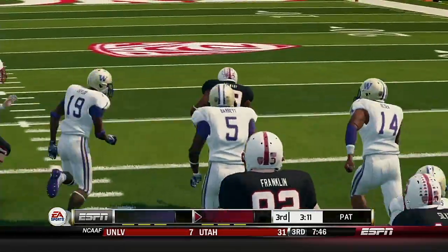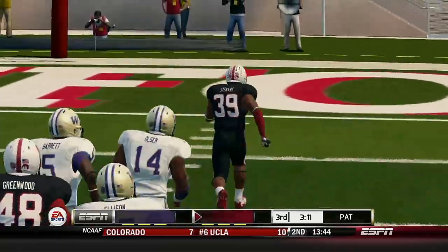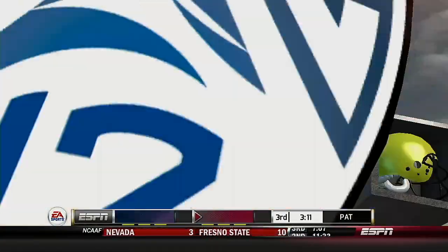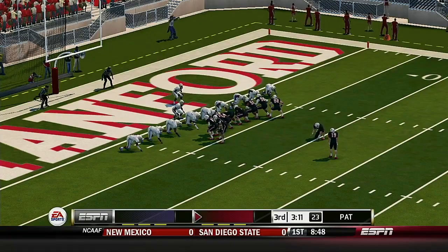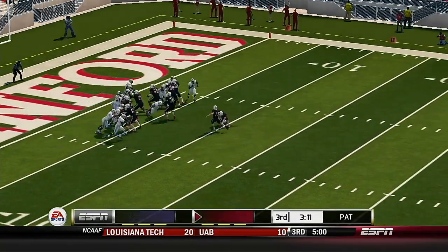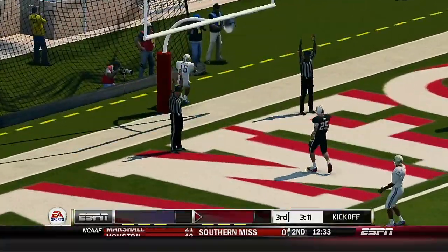So in just a matter of seconds, momentum has swung, and now they find themselves ahead. That was a perfect return. The blocking was there. The return man found some daylight. You talk about impressive. Trying to go up by 3, they'll kick the extra point. And he adds the extra point.